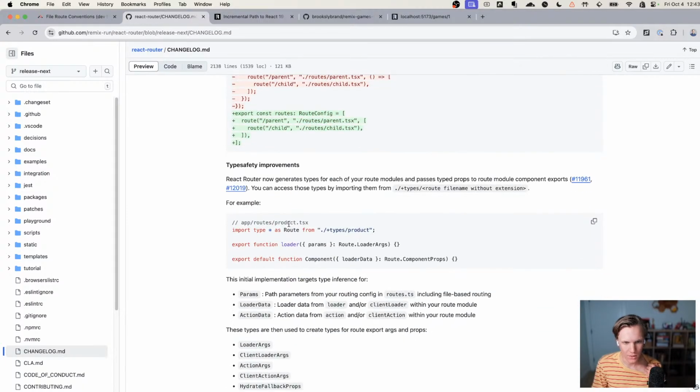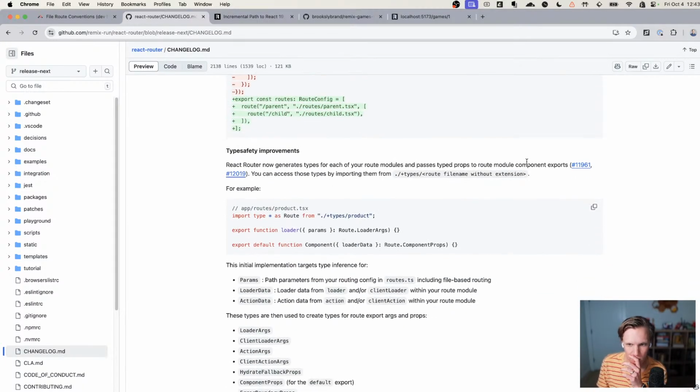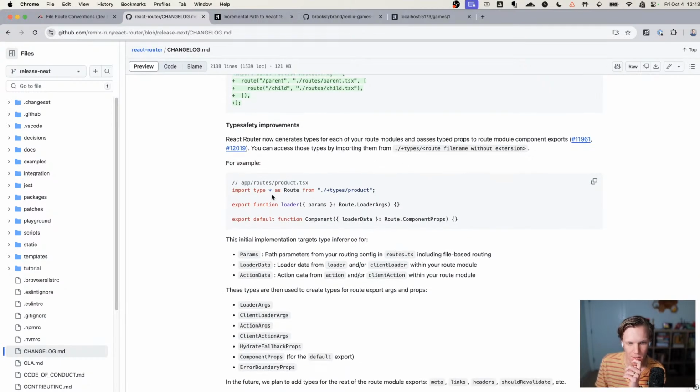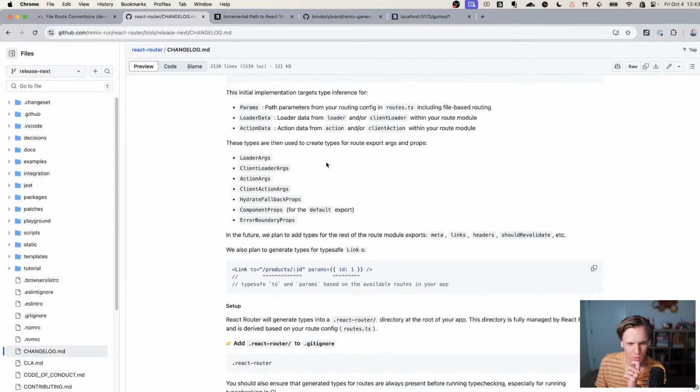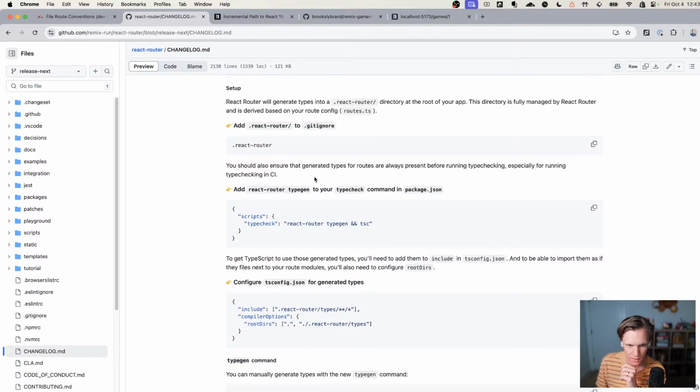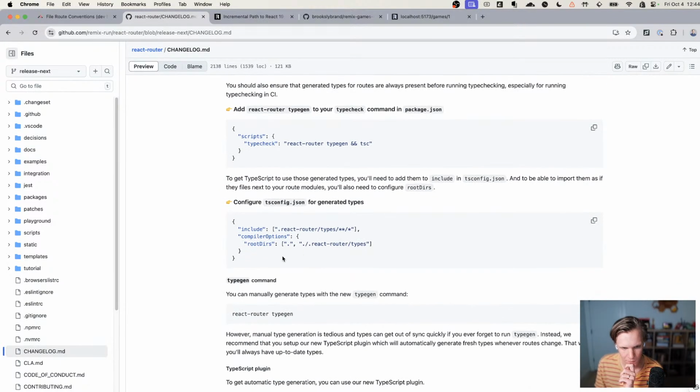So man, where does it start? Here we go. This is all the great stuff that Pedro was really working hard on: these auto-generated types. Here's an example of how it works. We're going to add stuff like this. We're not there yet. It's going to add this. It's a little bit upside down for me, but that's okay.